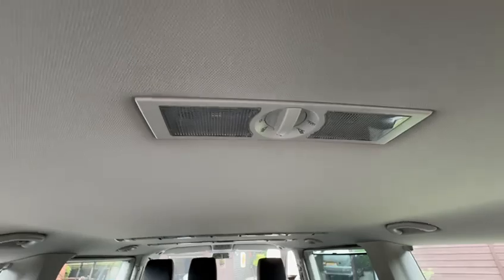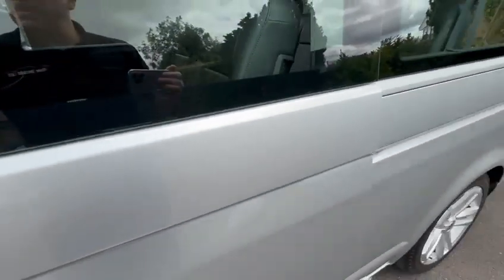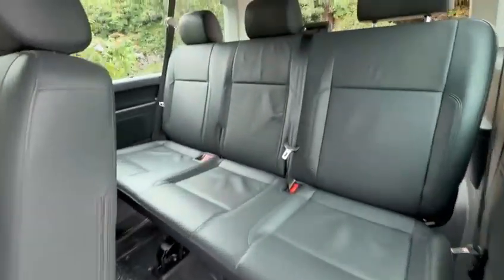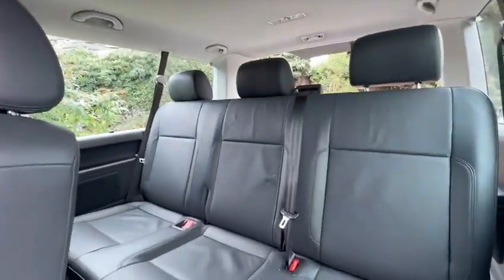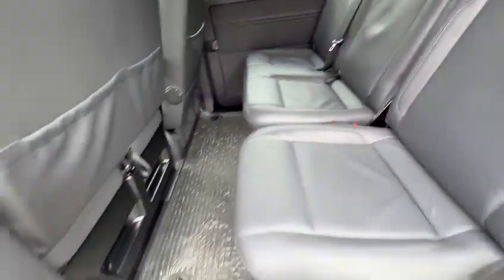They go up nicely. Headlining's in great condition. Even got a light in the back there. Just wonderful condition. Really nice. Cool van, really cool van. Electric door again, so dual side doors. There's the third row seat. Matching grey leather. Carpet's perfect. Again, cooling and heating to the back with additional lighting. Extremely comfortable. Drives superbly well.